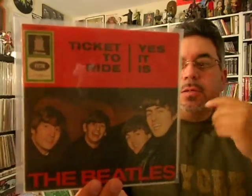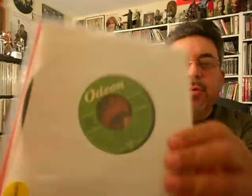Okay, from Germany, we got Ticket to Ride, and yes it is. And we're back to the green Odeon label. Okay, now all the remaining sleeves I have are without records. Unfortunately, they don't have their records with them. They're all just sleeves. But I mainly am collecting these for the artwork. I doubt I'll come across all of these discs in the future, but if I do, I'll put them in here.